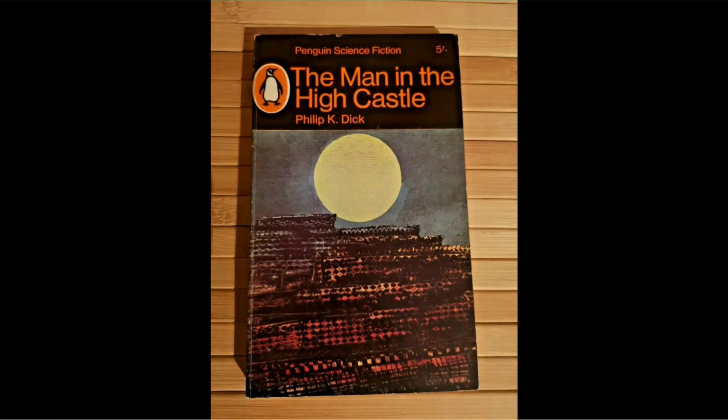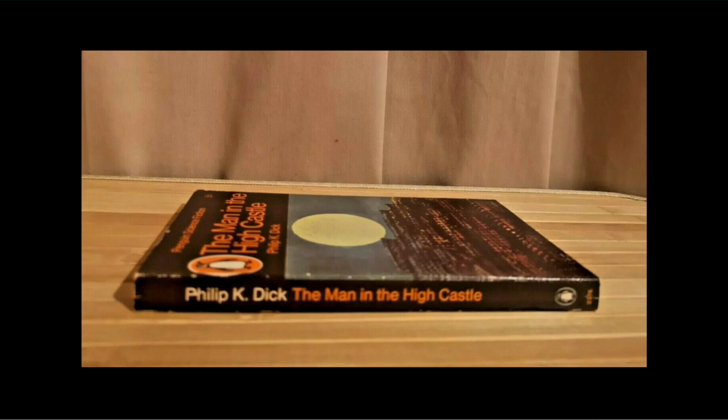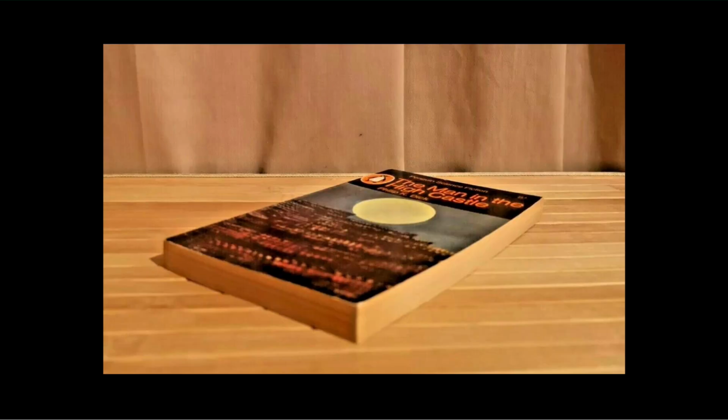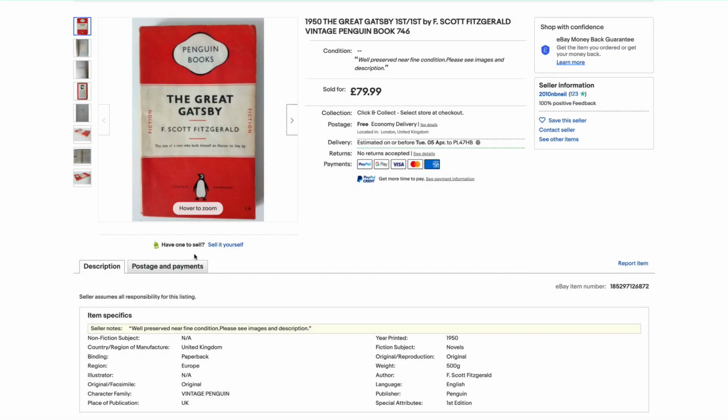This is nice. This is one of 2... there's the only Philip K. Dick in Penguin that I've not got, and I wouldn't mind it. It's the reprint, in fact, which has got a lovely cover. Nice flat copy of that one, 1965. Best offer of £100. I couldn't believe that.